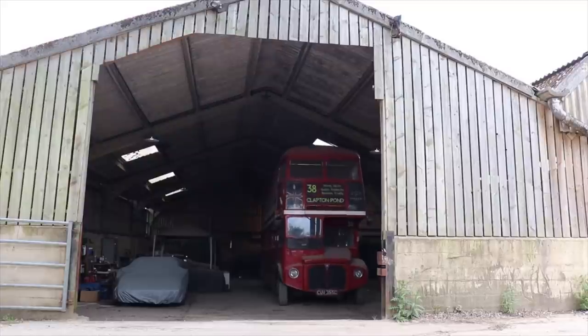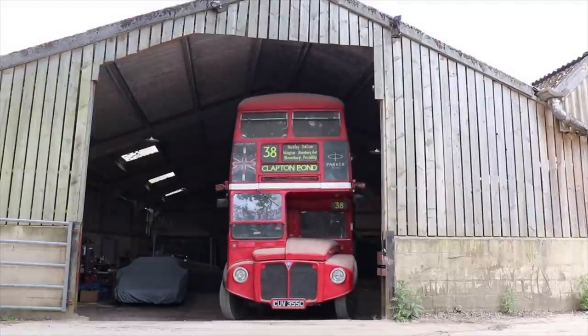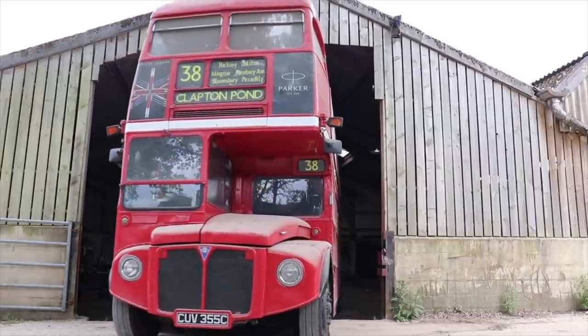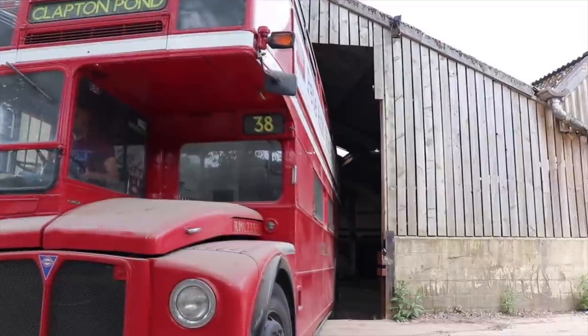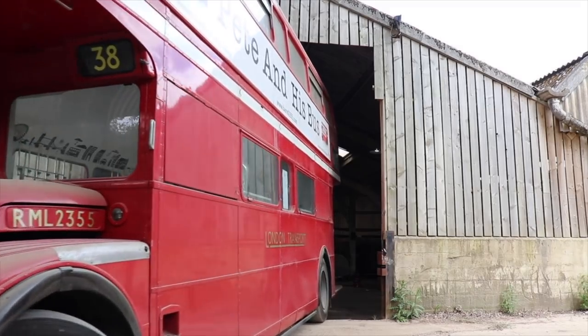My first job is to pull out a very sorry looking 2355 from hibernation. Now the reason why I'm going so slow is because the doorway on this barn is a lot narrower and a lot lower. So I'm taking no chances, because one wrong move and I have a big gouge in the side of my bus.